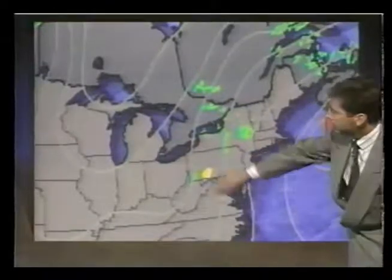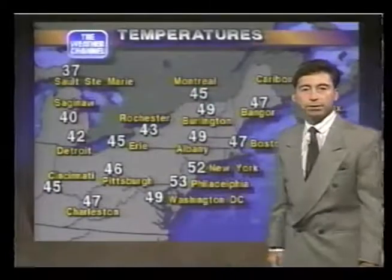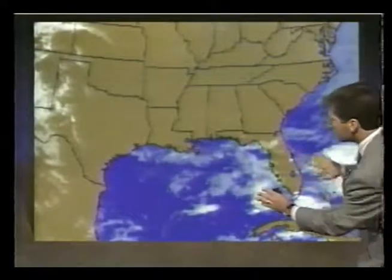Down to the surface map we go, and here we see the isobars coming in from the north, so the old northeast and northerly flow persists, and that means cool, so sweaters and jackets certainly necessary here. In the south, drying right out, except for Florida. Look at all the action nearby.